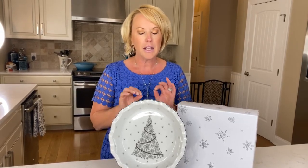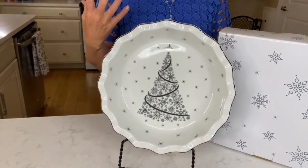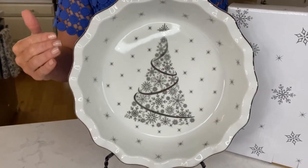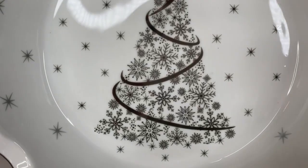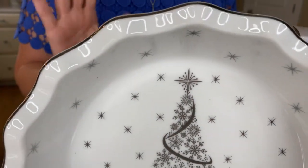And this one is absolutely stunning. Take a peek at all of the detail inside here. First of all, this is a porcelain base. If you're looking at this and thinking, wow, that looks super bright white, it absolutely is. And then it is adorned with that beautiful Christmas tree, that metallic silver that still goes in the oven. It still goes in the microwave. You can still put it in the fridge and the freezer in your dishwasher.